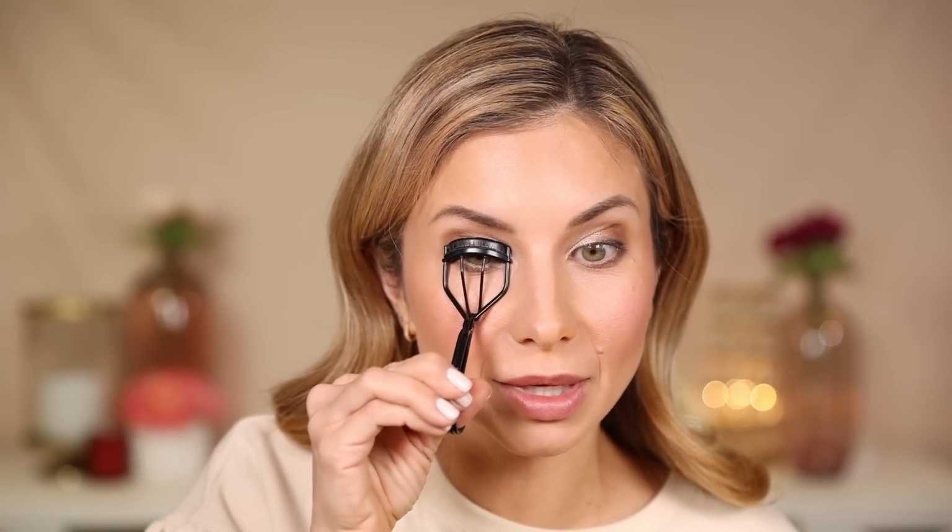Perfect. Next up for lashes, I did wear lashes that night because I wanted some extra glam, but today I'm just going to load up my lash primer and mascara and curl my lashes. Any guesses on what lash primer I'm going to use? Well, I know it's no surprise. I'm pretty boring here. I use the same all the time. This is the Christian Dior lash primer, my favorite.